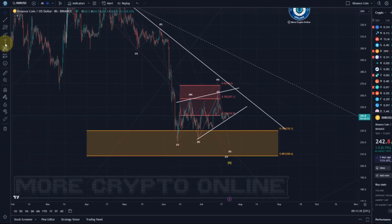What I cannot rule out, and it would be super boring because it would take us probably into August, is that this is still going to do this before it gets a reaction. So sideways action in the wedge pattern until it hits this trend line. And basically the market is forced to make a decision.